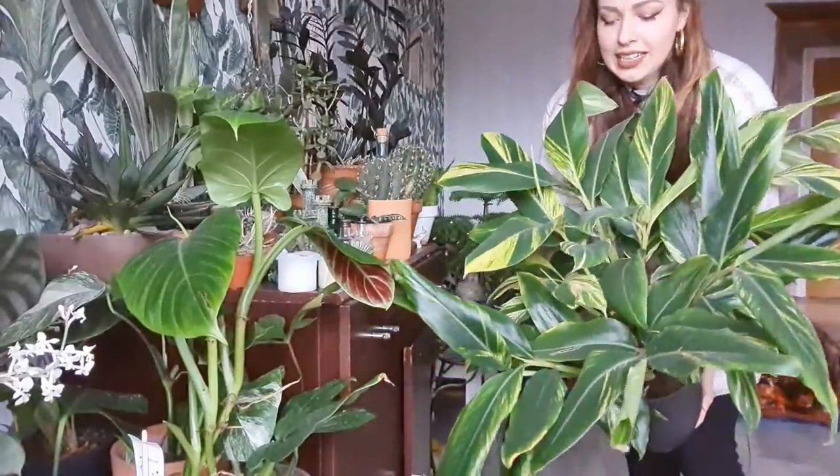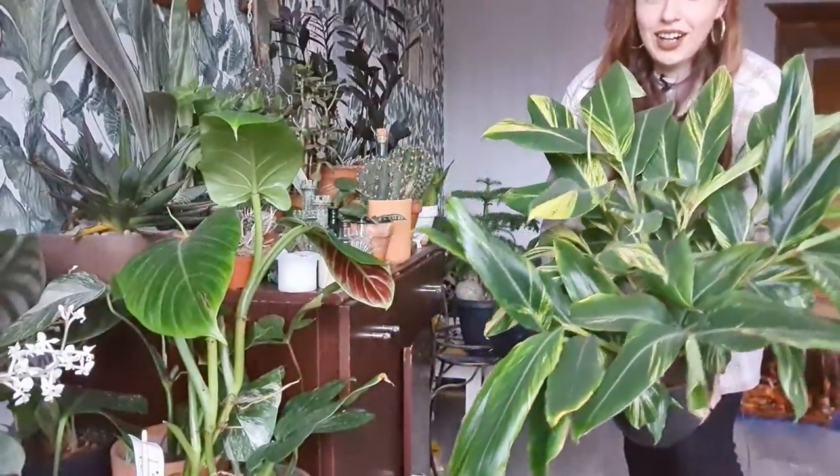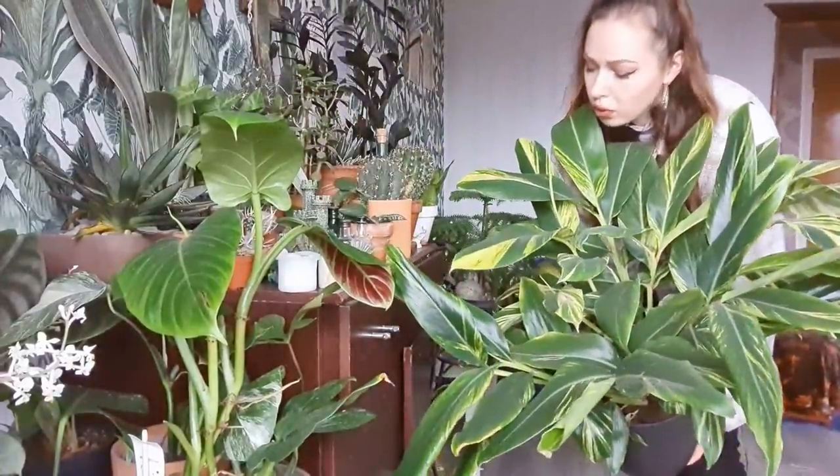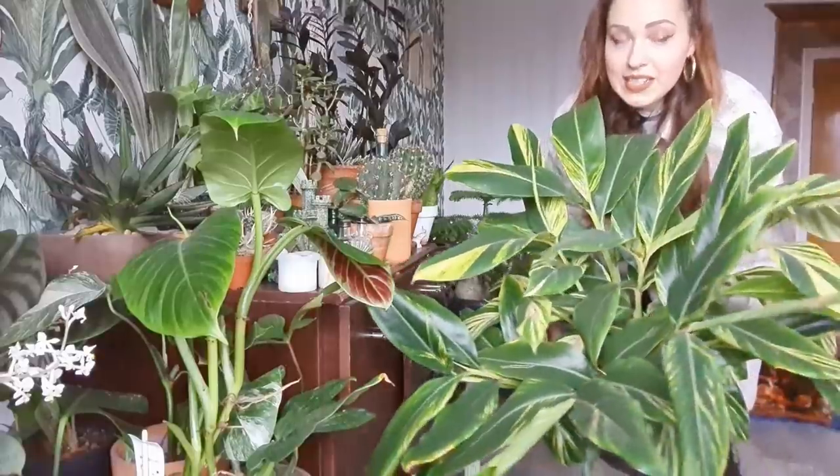But just look at this variegated ginger. Oh my gosh! The new growth is popping out. But the bottom leaves are a little bit browning, so I probably need to give more water for this one. But this is such a gorgeous plant.